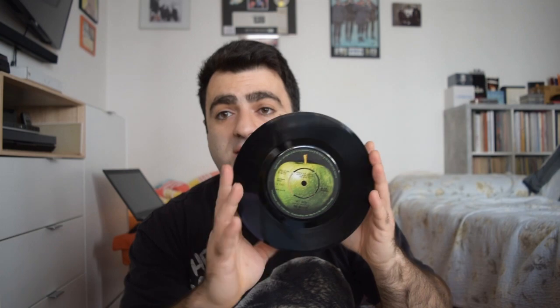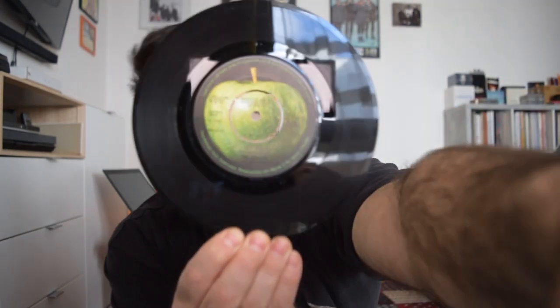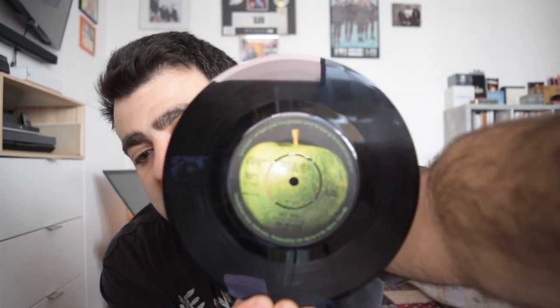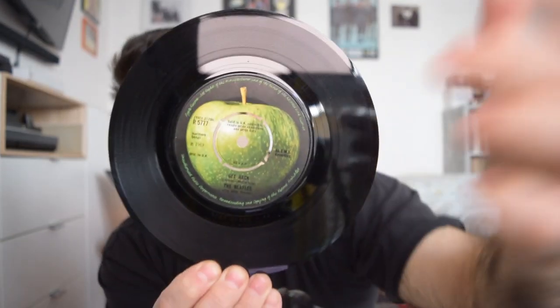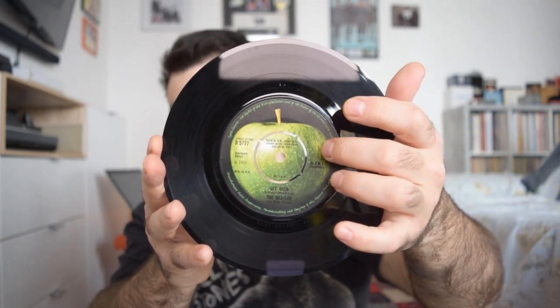Okay, next one. Get Back, Don't Let Me Down, released April 11th, 1969. From now on, the design is exactly the same as the Hey Jude one, but one thing that you have to notice here, that this single and also the next one, The Ballad of John and Yoko, will not have George Martin credits as a producer. So here we do not have George Martin credit. Don't be confused with the Hey Jude.